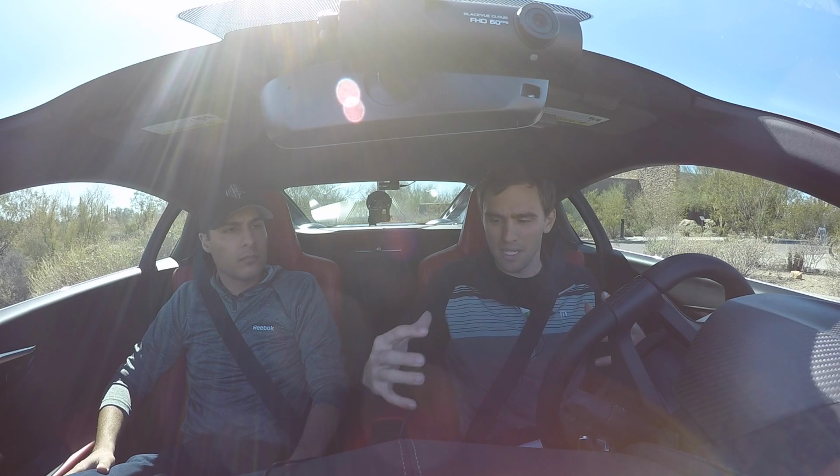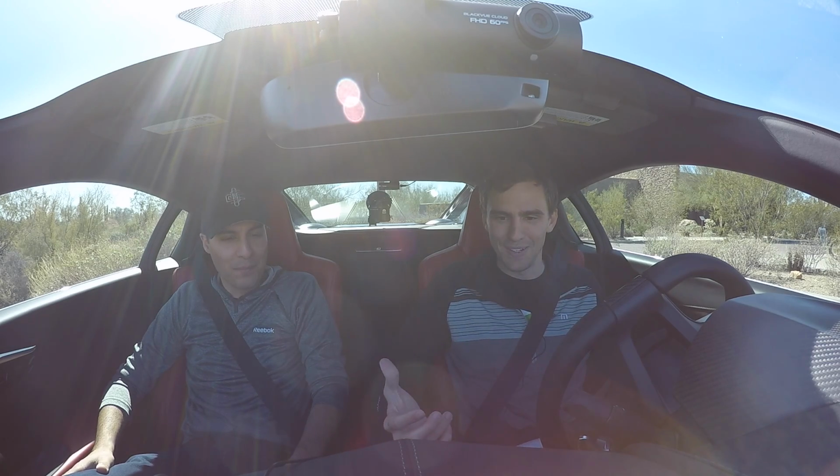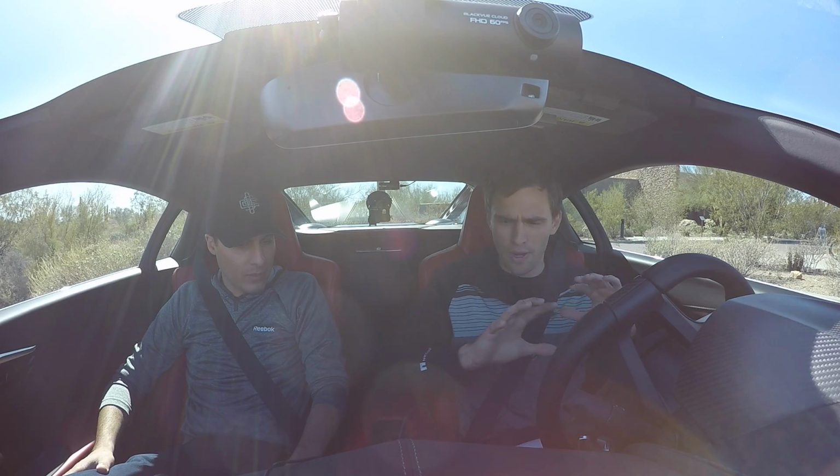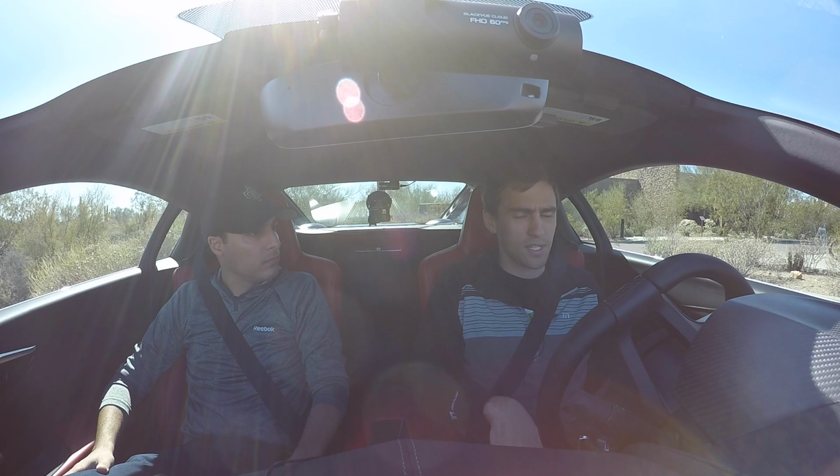When you hop in something like a Porsche, there's like 65 buttons and you need an MIT degree to be able to operate the thing. But this is very simplistic, clean, really excited to drive it. So let's get going.